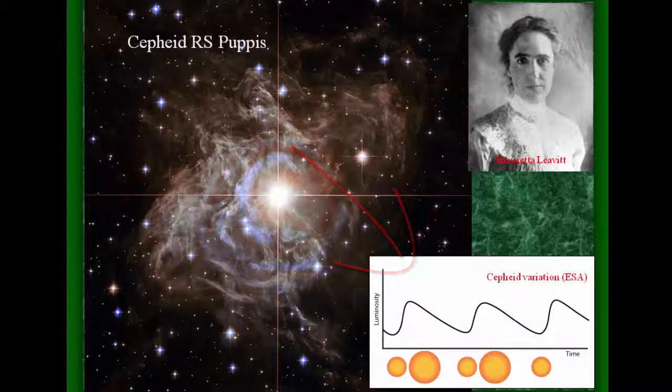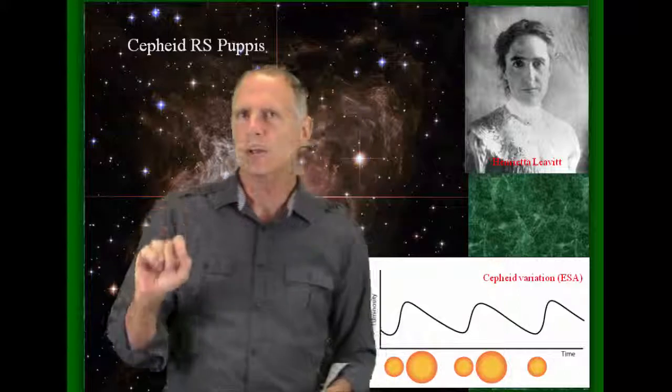These Cepheids produce a certain amount of energy that varies, and as we'll be able to see in just a minute, if we can determine how the luminosity varies in the brightness of the star, and then we know how far away that brightness is, we can convert apparent brightness into real, true brightness, and then we can get an idea of the distance. Now let me take a minute and explain what the heck I'm talking about here.